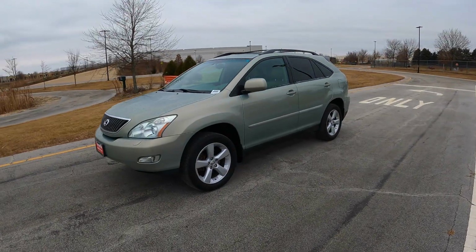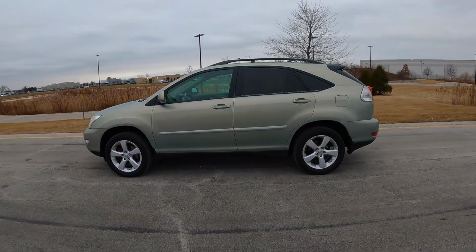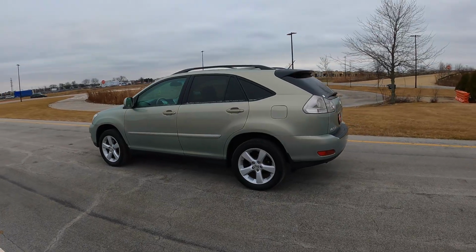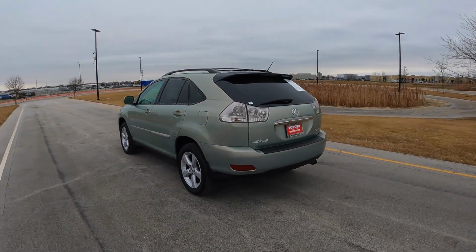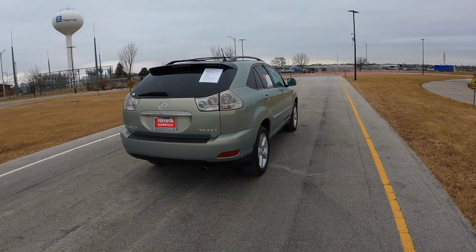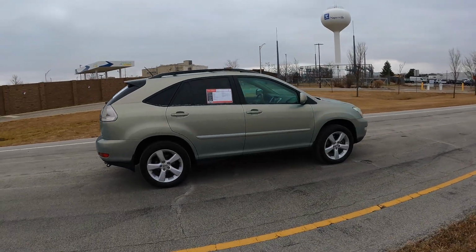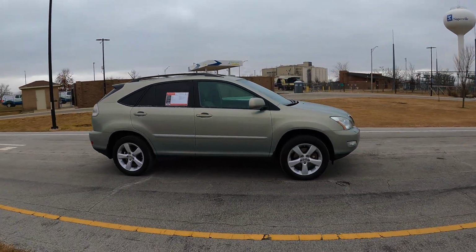Now we gotta talk about the looks, and I like the look of the RX 350. It's fine. I don't think it's particularly super attractive, but we have to talk about this exterior color. It is called Bamboo Pearl, and it seems as though every time I look at it, it's a different color.